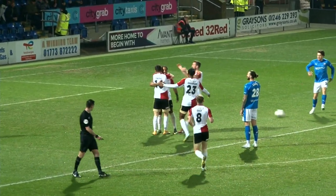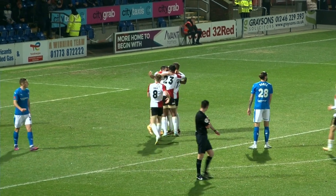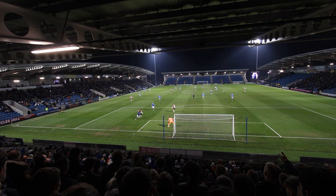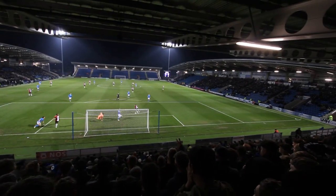Chesterfield undone there within the first 5 minutes of the game, the 6 minutes of the game. Porricammon has put Woking in front here. The Cardinals lead.